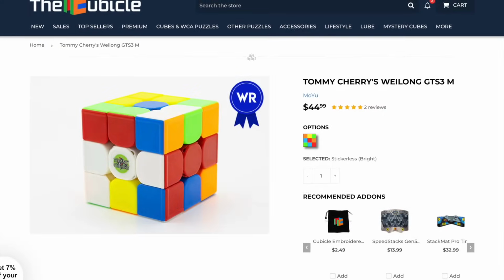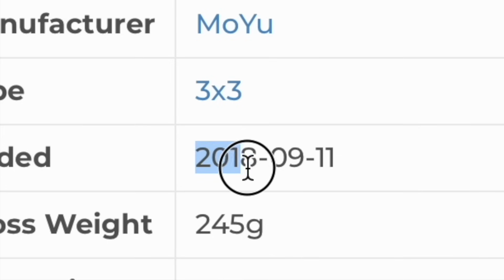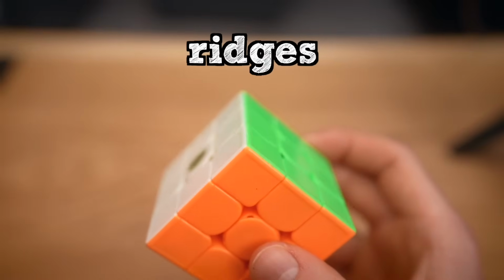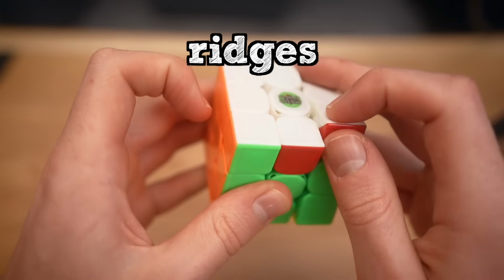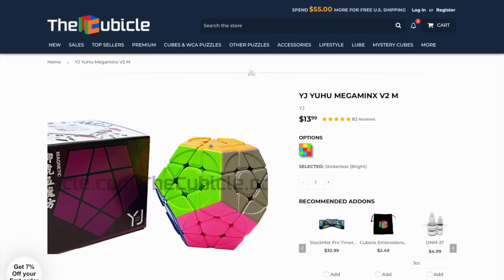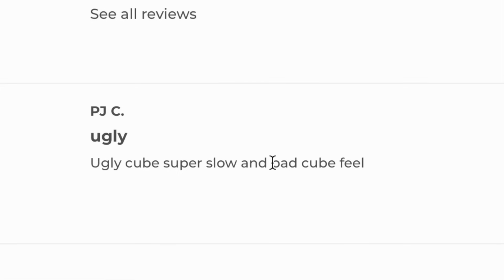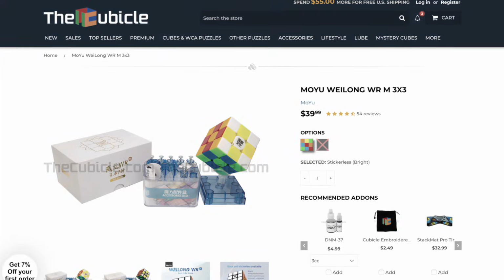The next cube we're testing is Tommy Cherry's Weilong GDS 3M, which is the most interesting cube since the cube was released in 2018 and has ridges, which no cube currently has. The intention was to give the cube more grip. For example, it is very common for Mega Minxes to have some sort of ridges, but it turned out that not many people thought it helped on a 3x3, so Moyu got rid of the ridges in their next release.